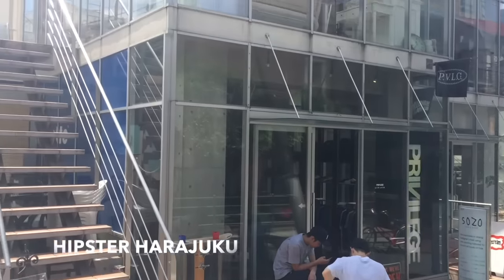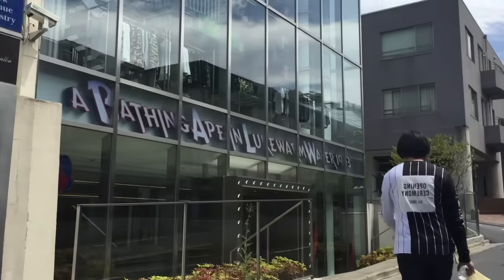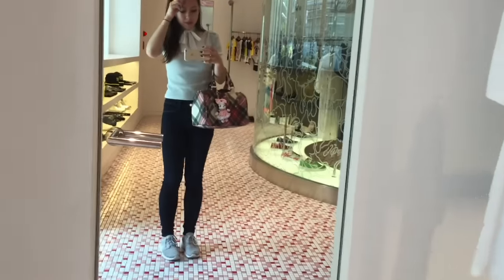So now we move on to the more hipster, if you will, district of Harajuku, and this basically starts from Takeshita Street. If you follow that all the way down, you're going to be hitting these stores. We make our first stop at the vape store, which is actually three levels, so here we are on the first level, and I'm trying to discreetly film as you can see.